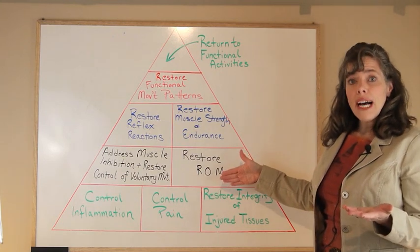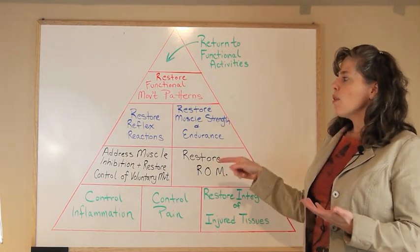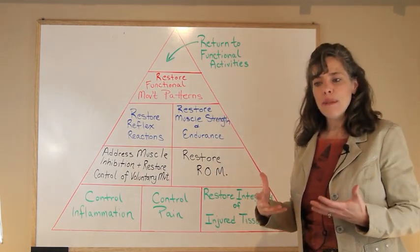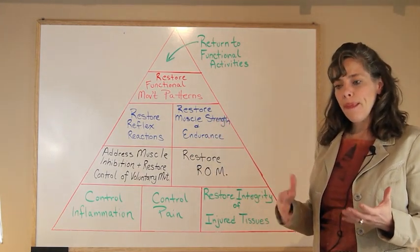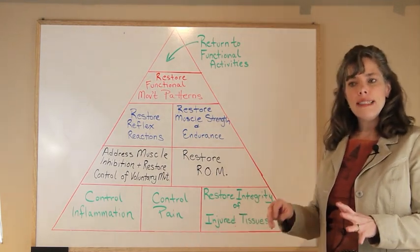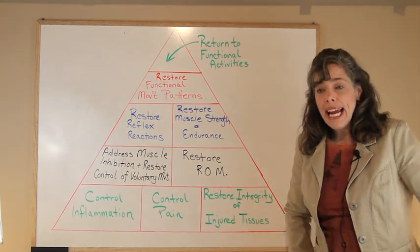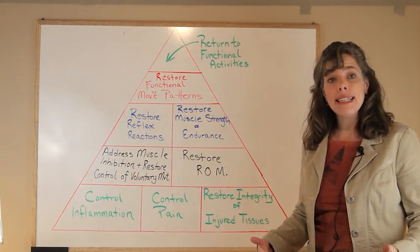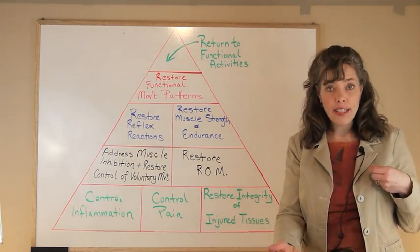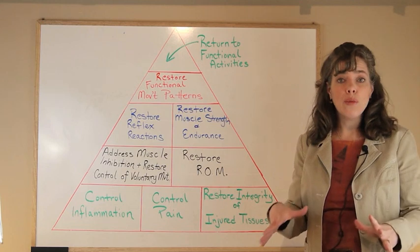Then as a little more time passes, your animal gets better and is feeling better, we're going to move up a level where we can restore reflex reactions. And that's looking at some of the postural things that would go on to utilize muscles. So that could be the animal's ability to maintain its balance when we, let's say, lift one leg off the ground so that they are standing in 3-leg standing instead of with all 4.